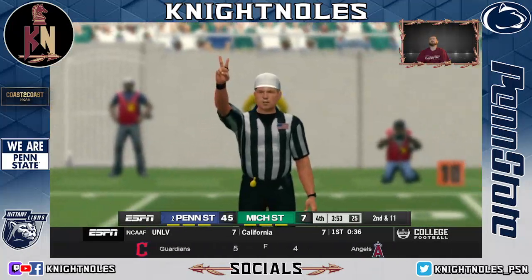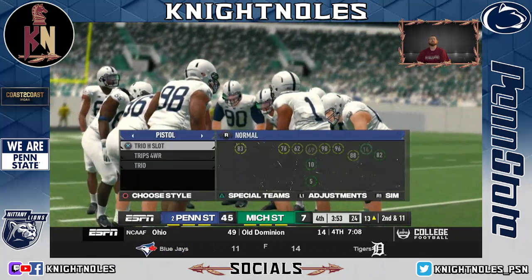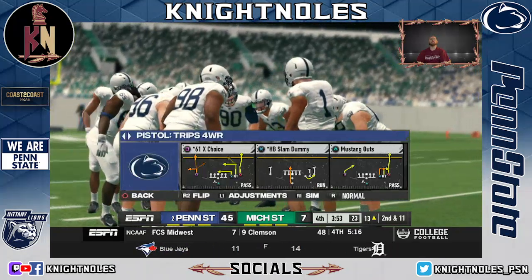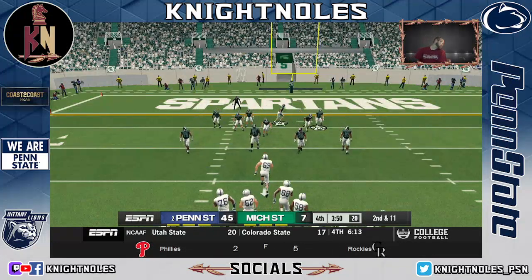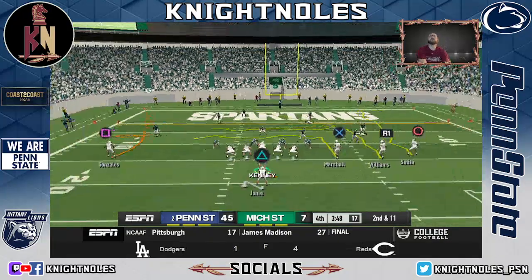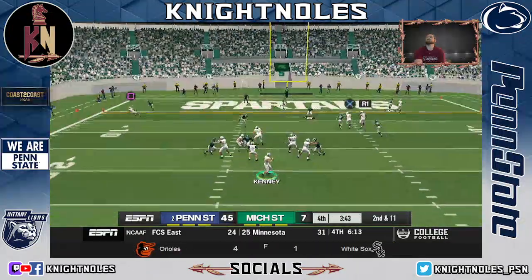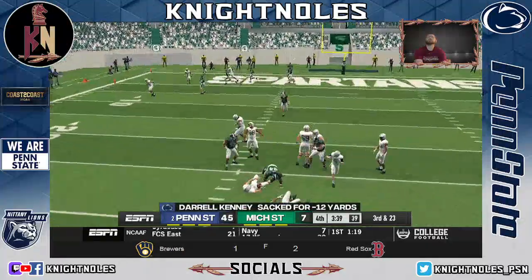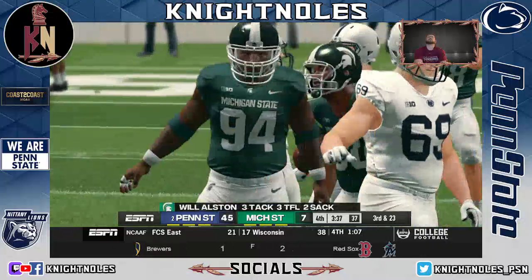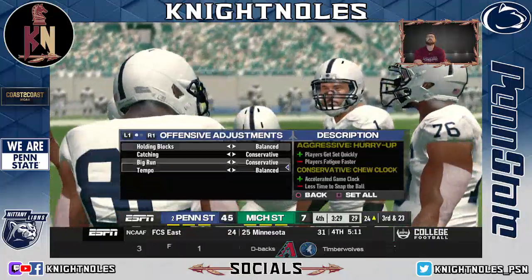That penalty drives them back, and they're shooting themselves in the foot here. Well, if they could just keep their concentration, they'll avoid situations like that. It's second and 11. Ball on the 13. Penn State comes to the line in complete control in this game. That's a great tackle at the 24-yard line. That's a loss of 11 yards on the play. That'll bring up 39.